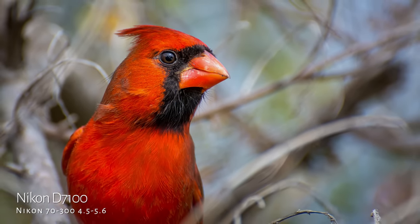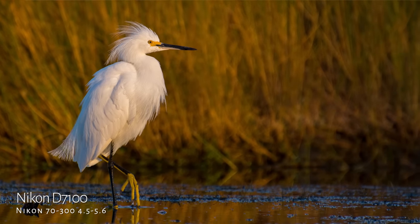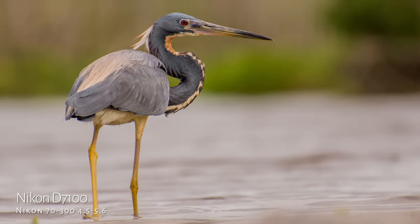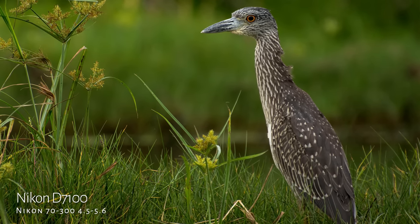I learned that I needed to use camouflage. I learned that I needed to get as low as I possibly could. I had to learn all the methods of calling in birds. And more specifically, I had to learn to compose a shot, because if I'm not getting close to it, I had to learn to include that scene as best I could.